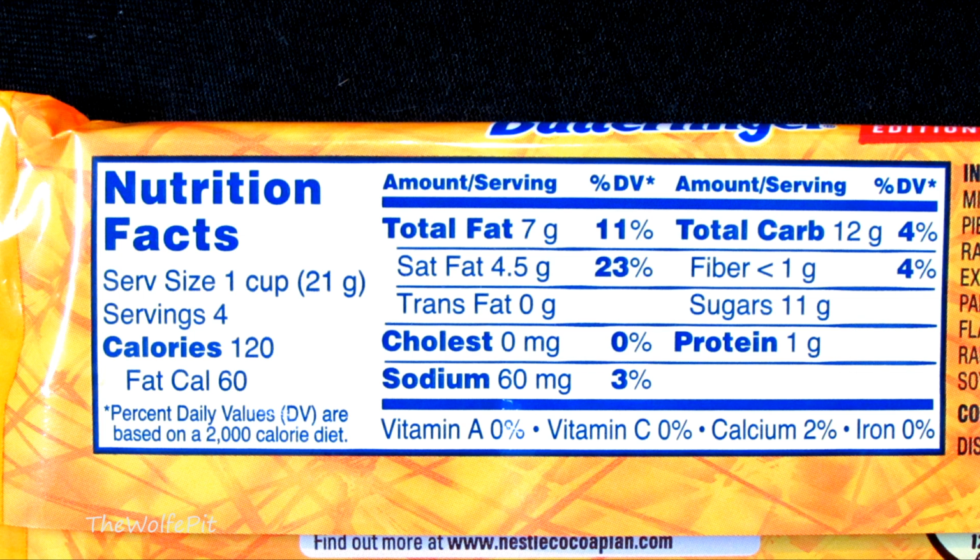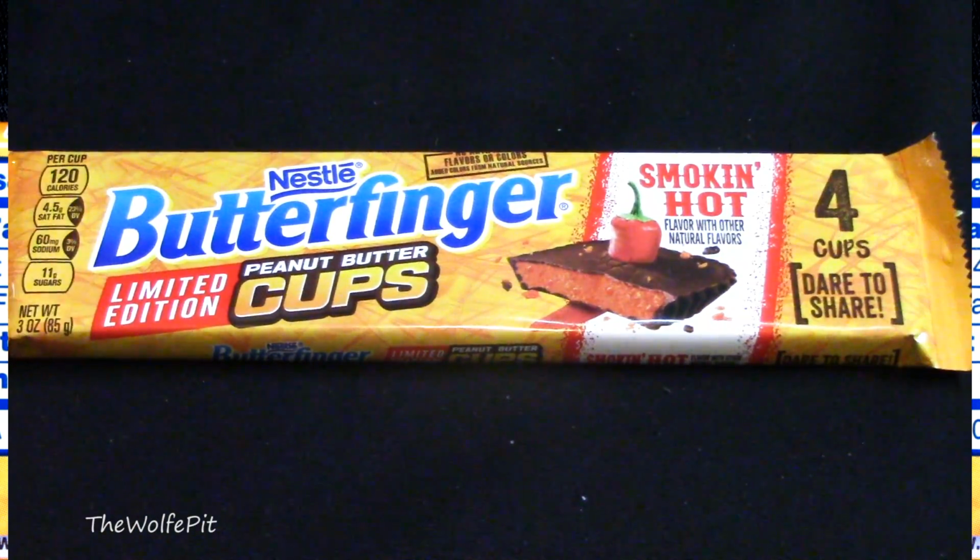There's 4 cups per package. Per cup, there's 120 calories, 7 grams of total fat, 4.5 grams of saturated fat, 0 trans fat, 0 cholesterol, 60 milligrams of sodium, 12 grams of carbohydrates, less than 1 gram of fiber, 11 grams of sugars, and 1 gram of protein. Now let's open them up and see what they taste like.